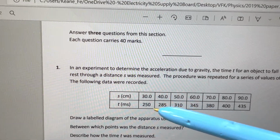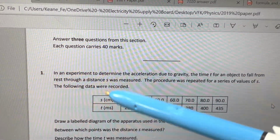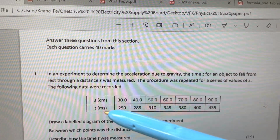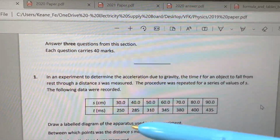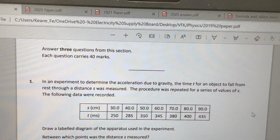So s is fine, but because the equation is in t squared, we need to plot s versus t squared. So you need to be squaring these values. Always be aware of the units. So it's milliseconds squared now, or else you could convert to seconds first and square that, so you get seconds squared. But just always keep track. Don't mix them up midway through. Commit to one or the other.